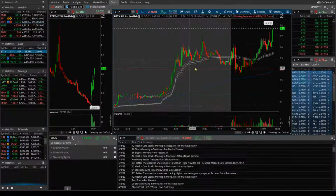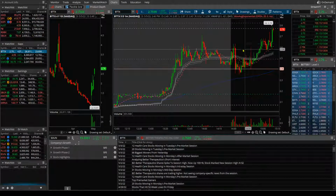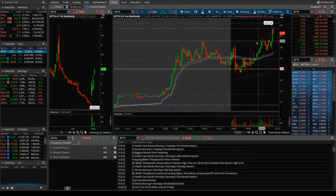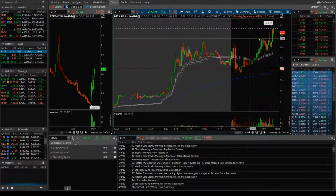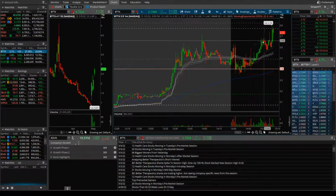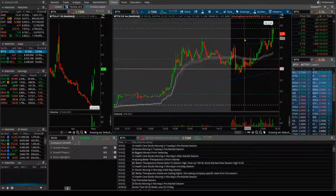BTTX is popping. BTTX, there it goes. BTTX. This is the one I was mentioning. It is holding up. Something's up with this. Could be an opportunity, but heavy selling coming in. So if you're going to take any of these, you have to be prepared to exit very quickly if it starts to do a rug pull.